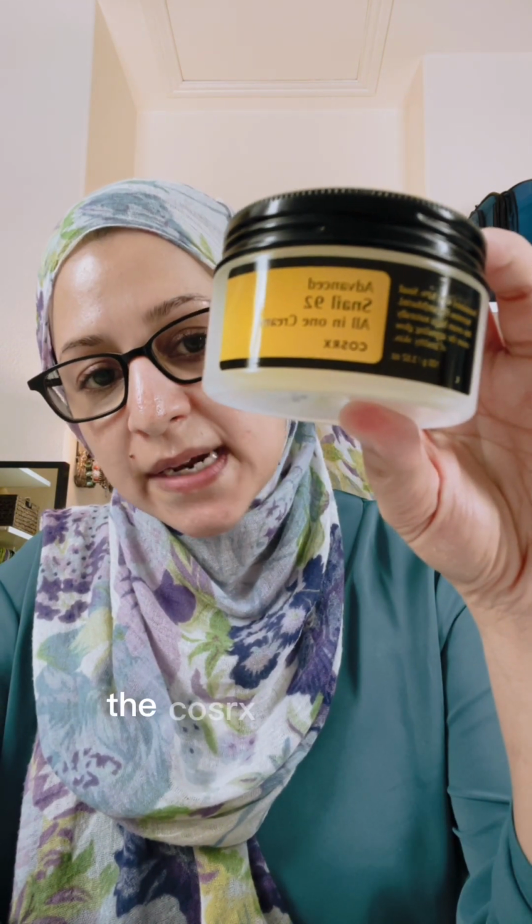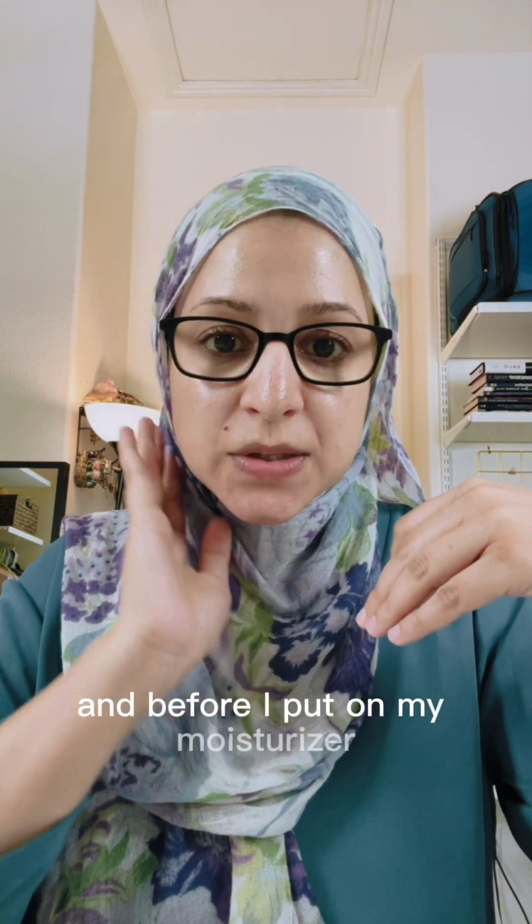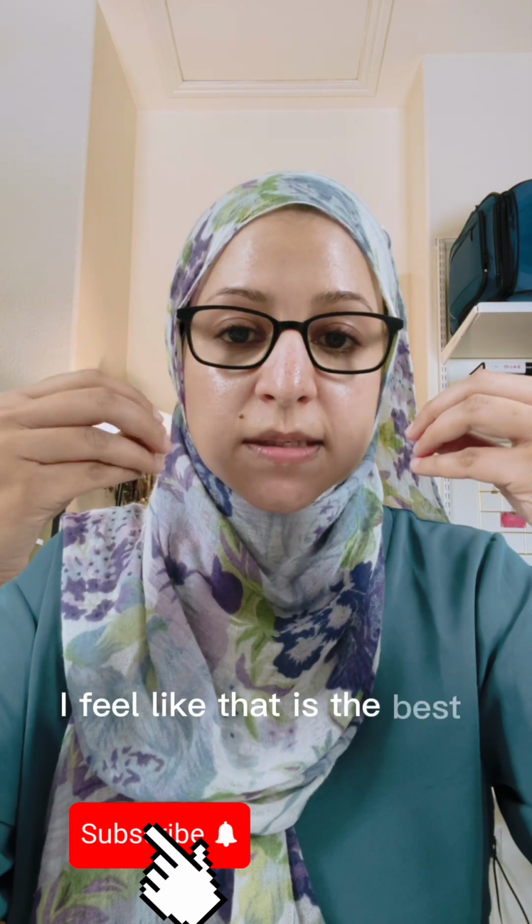So I actually have the CosRx all-in-one moisturizer, and I use this after I put on a serum and before I put on my moisturizer. I feel like that is the best combo.